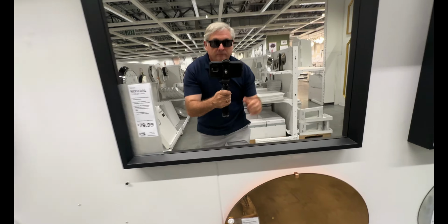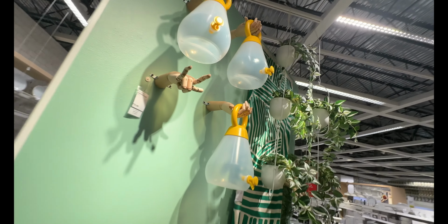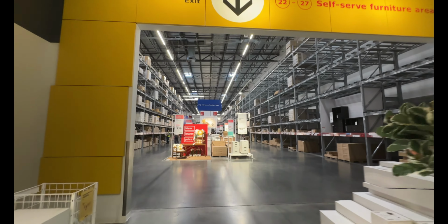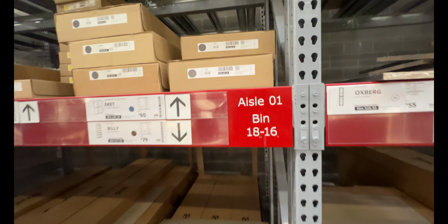Boo! Now this is a freaky display. Severed hand wall mounts. Exiting IKEA's last department, it is here that you retrieve any large items that weren't available in the regular showroom.